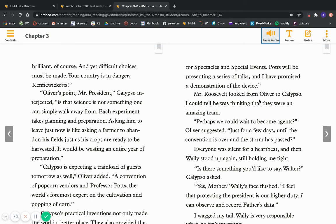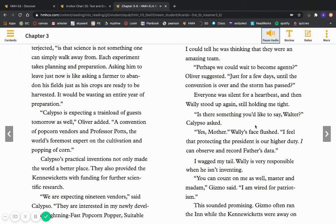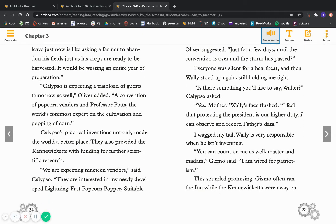Mr. Roosevelt looked from Oliver to Calypso. I could tell he was thinking that they were an amazing team. Perhaps we could wait to become agents, Oliver suggested. Just for a few days, until the convention is over and the storm is past.